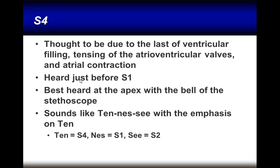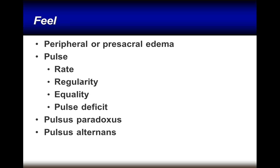This is when we have the atrioventricular or your bicuspid and tricuspid valves. Usually it's more the tricuspid that is the major one. It becomes stiff, and it has to crack open to be able to get the blood flow. So you get the S4, which is the Ten-nes-see, Ten-nes-see. From that aspect, you don't hear that one very often.